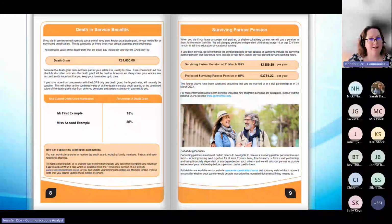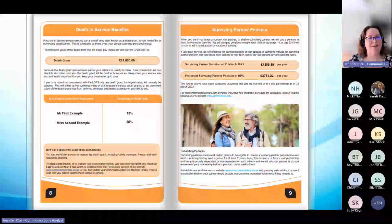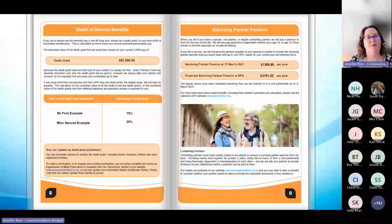One thing to keep in mind is that if you have separated from your spouse or civil partner, but you have not yet completed the divorce, they will still remain the recipient of the surviving partner pension up until the divorce is finalised. So even if you have started a new relationship and you have a cohabiting partner, they would not be eligible for the pension until the divorce is finalised and that they then meet the criteria for cohabiting partners to receive the pension.